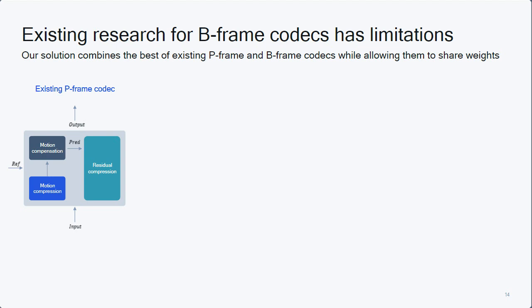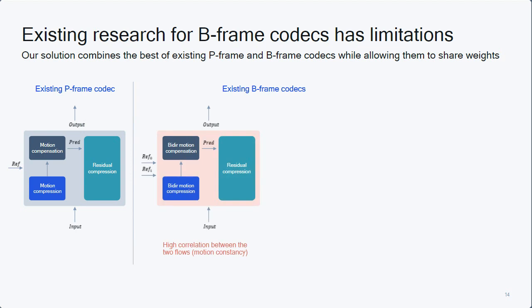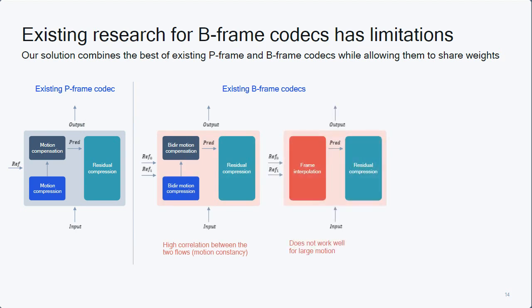Then there are different approaches to B-frame compression using neural networks. The first one is based on bidirectional motion compensation. In this case, you have two references, one from the past, one from the future, and you estimate a motion field for both of them. You compress both of those, and let's say predict the frame in the middle by averaging the predictions.